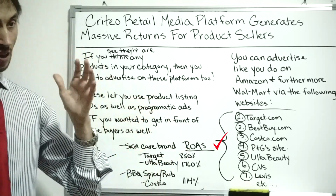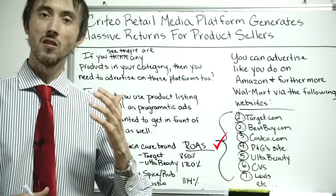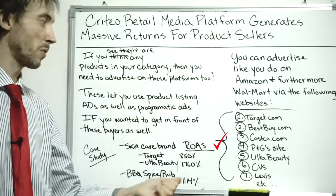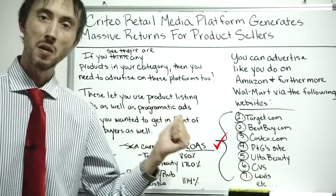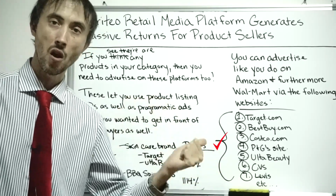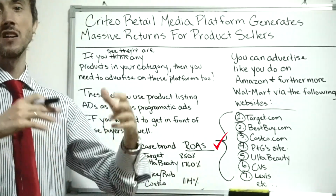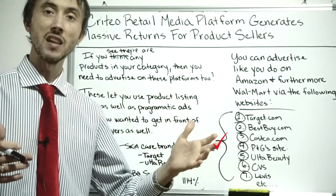Some platforms, this is going to take 6-12 months to get, even for it to be profitable for you up front, like Google and Facebook. Whereas these platforms is pretty much right away. You're going to be able to make money because the advertising is so targeted and reaches somebody who is so qualified as a buyer. There's not that many levers to pull.